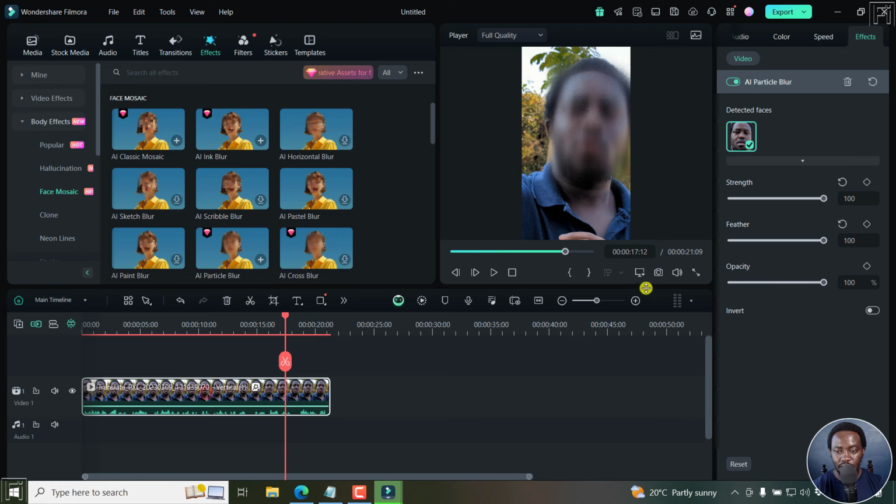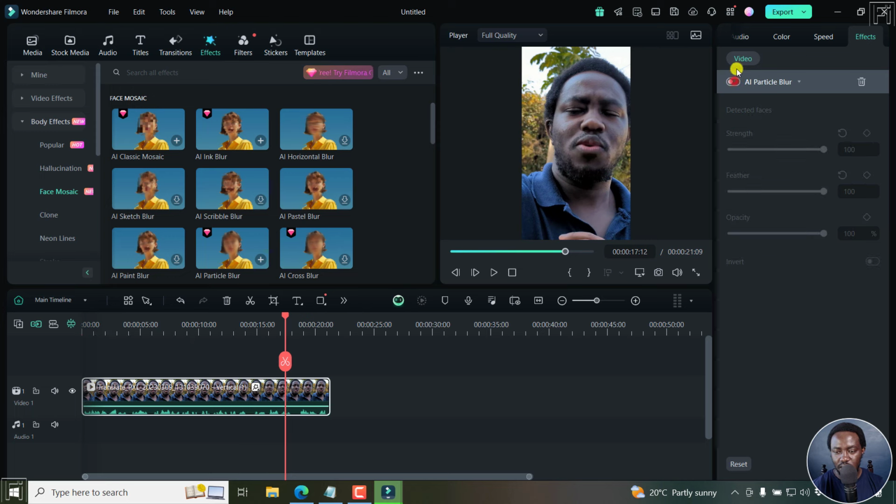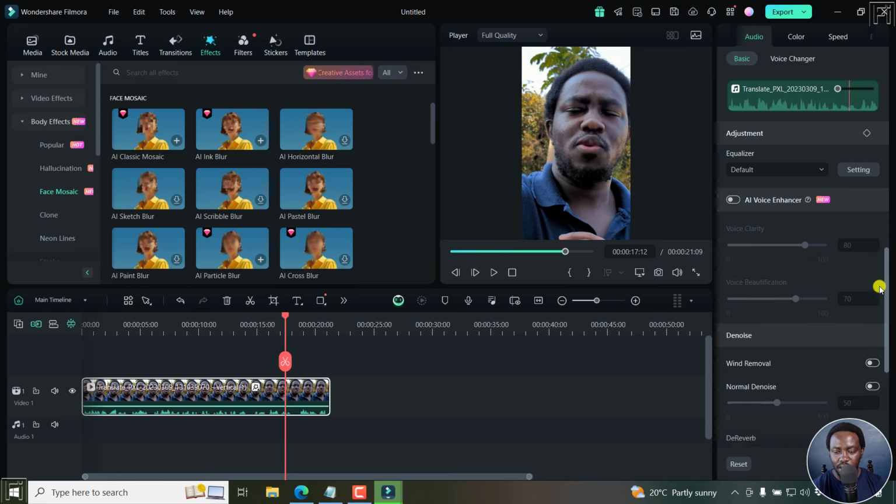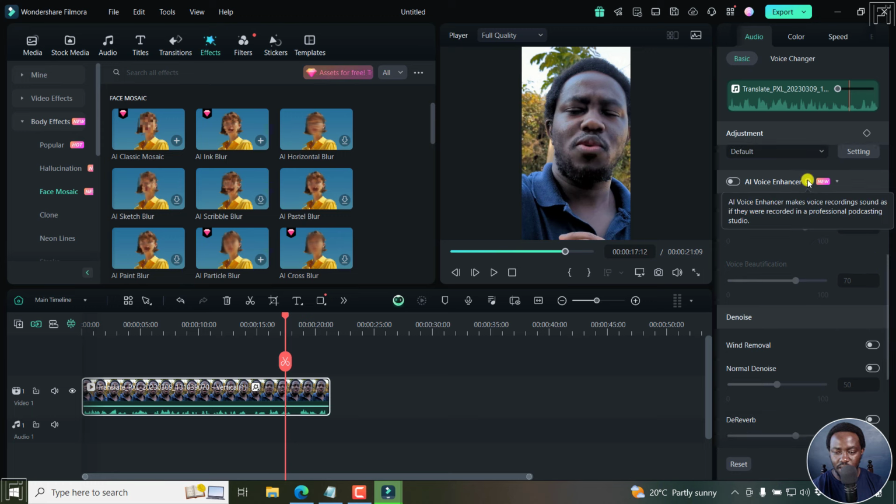We also have the voice enhancer, and I'm now going to uncheck this, go to audio, and then scroll down to AI voice enhancer. And you can see that AI voice enhancer makes voice recordings sound as if they were recorded in a professional podcasting studio. And I can just check this.